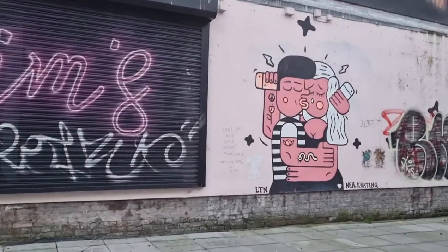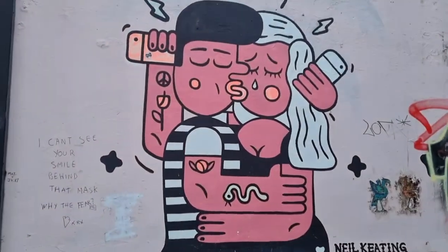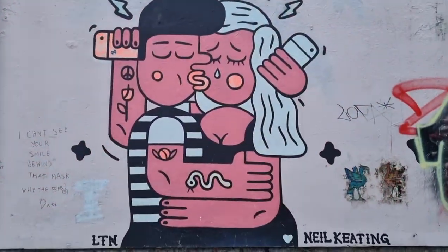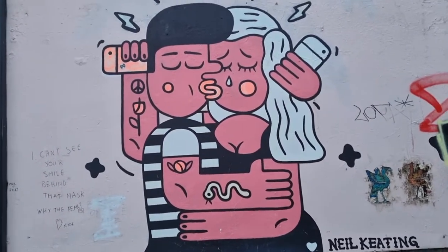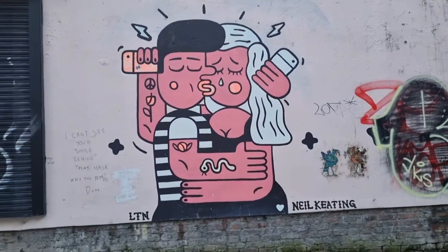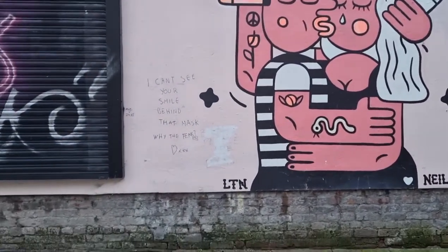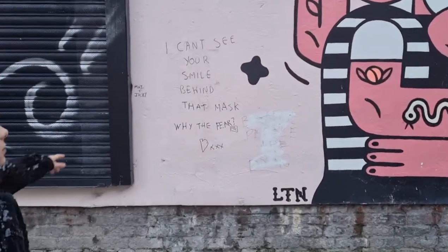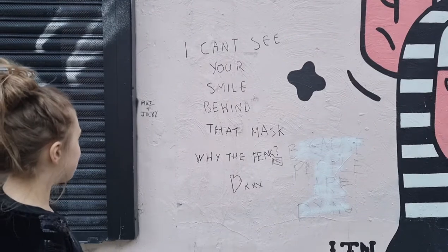There's that one with them kissing. This one is called The Kiss, and it's by Neil Keating. That's so much bigger than I thought it was going to be. You can't see your smile. Say that again, Lou. I can't see your smile behind that mask.